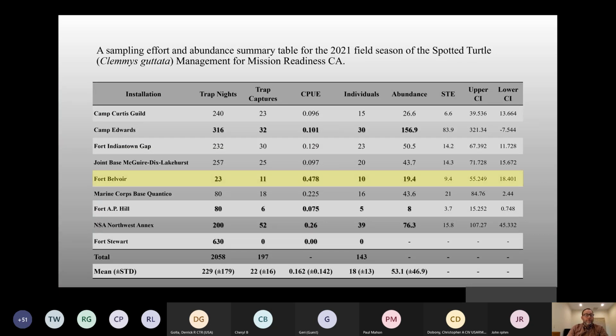So overall, if we look at our catch per unit effort and our individuals, we're able to generate abundance estimates using an N-mixture approach to estimating abundance from our trap data. And we see again, if we look at our lowest level of effort because of drought at Fort Belvoir, that our abundance estimate at Fort Belvoir, drawn from 11 captures and 10 individuals, is about 20 total individuals. Now, that would obviously change dramatically with a lot more trapping, but we were limited in time and space at that time in 2021.